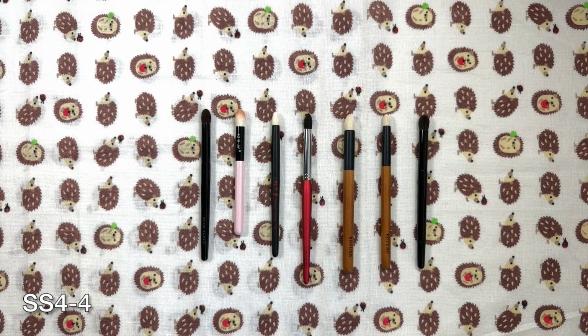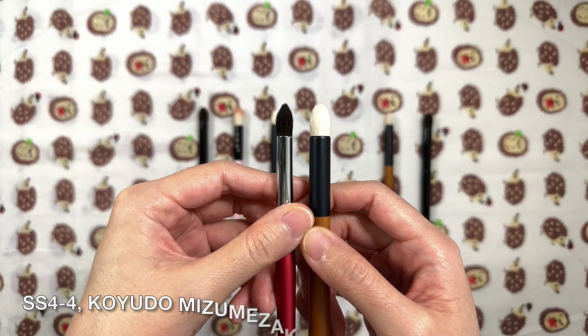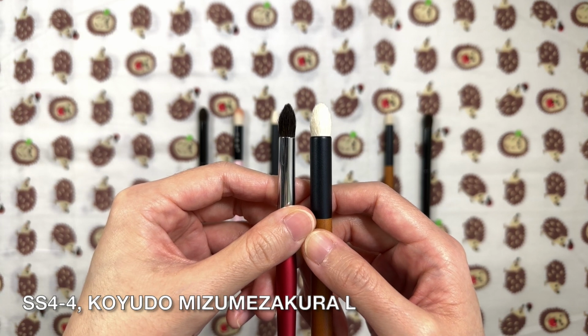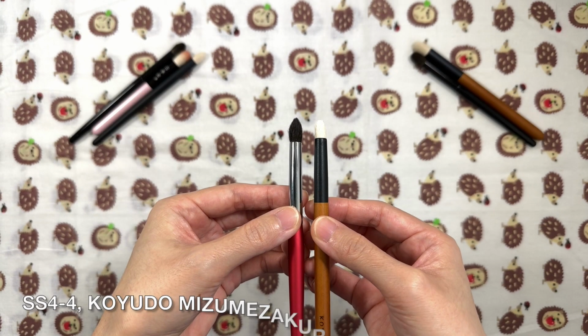The SS4-4 pencil brush is probably going to be too big as an outer V brush for me, so I hope it works well as a crease brush. You could also use it to smudge your eyeshadow. Here it is compared with the Chikuhodo Mizume Zakura Medium and Large. The Mizume Zakura line was replaced by the Yoshiki line, and the shapes and hair lengths are similar.